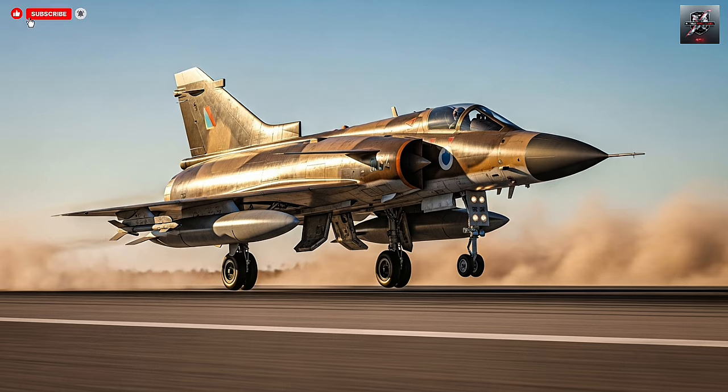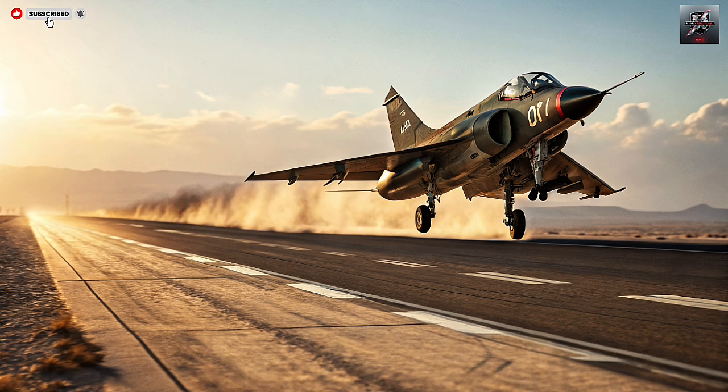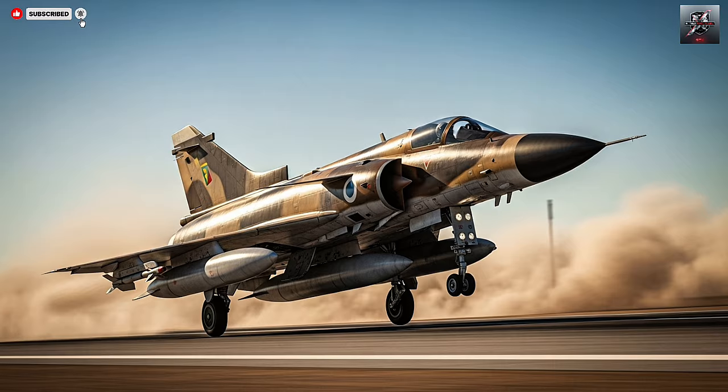Even though the Kfir never participated in large-scale aerial battles like some of its contemporaries, its deterrence value was enormous. Its mere presence ensured that Israel maintained a credible air defense force while transitioning to American-made fighters. The aircraft's reputation spread far beyond the Middle East, inspiring other small nations to pursue their own defense innovation paths. Every pilot who flew the Kfir described it as powerful, reliable, and demanding respect.